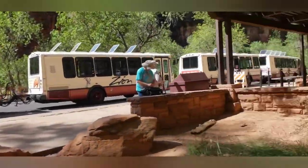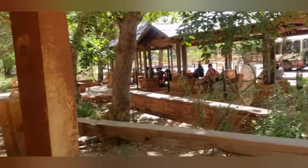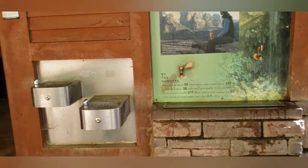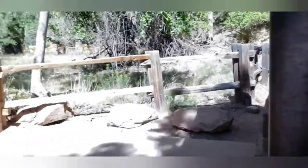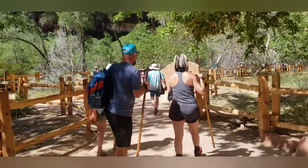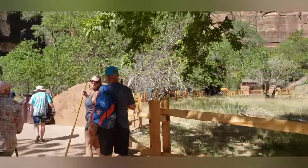Now we are at the bus to go to the Narrows. We are just leaving the bus and we're gonna start hiking. You can get water here, that's nice, restrooms, and trash cans, and there's a sign, that's the start of the trail. Let's go check it out.